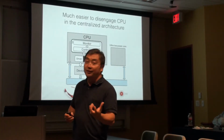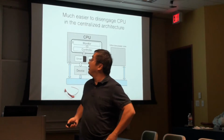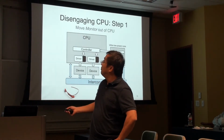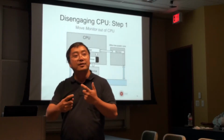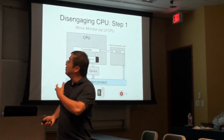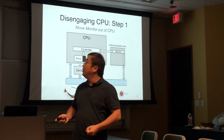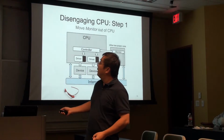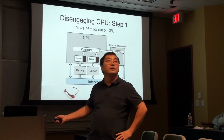With our centralized architecture, it actually becomes easier, right? As a first step, you can move the monitor here, so that polling the register bit or monitoring the memory access can be done from the low power core with the CPU sleeping. Only when you realize you need to suspend or resume a device, you call the controller to invoke the driver's APIs to do it, right?